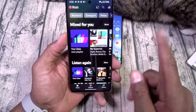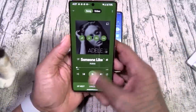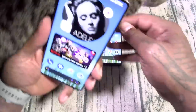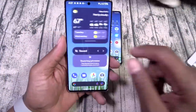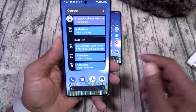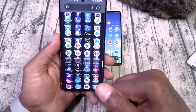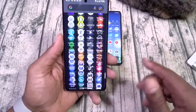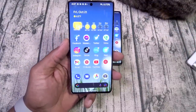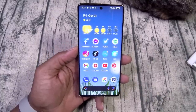Let's play some music. I've been getting on some Adele lately. Now boom, you got the turntable. You got Netflix, you got the weather, you got the notes, you got calendars. When you swipe up, look how smooth this is. So no issues at all with the processor and the OS skin. Silky smooth. Actually, the smoothest Android phone that you're gonna use.